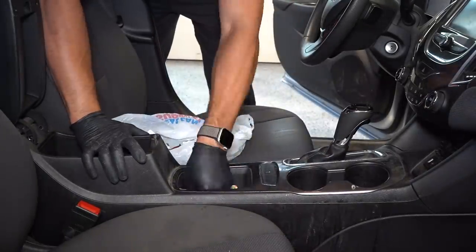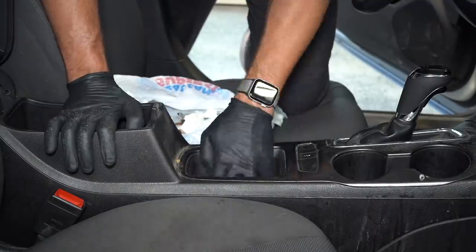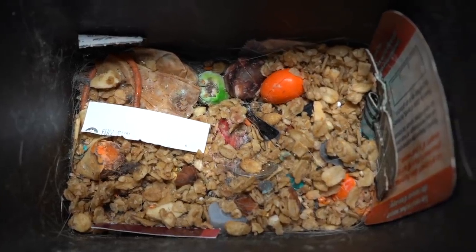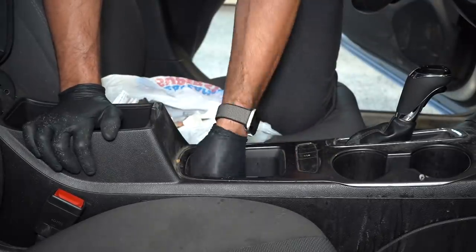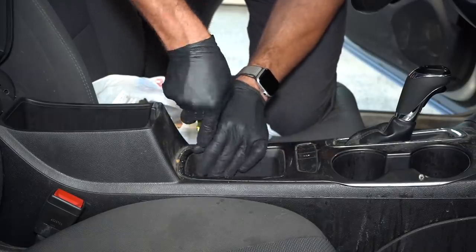And down in that little storage compartment in the middle here, it was full of dried up food that was pretty well as hard as a rock and was really stuck on. So I had to very, very carefully dislodge it, which worked well. Although for a second I did think about grabbing the steamer, but realized that would have just made it a sloppy mess, which would have been way worse to deal with.